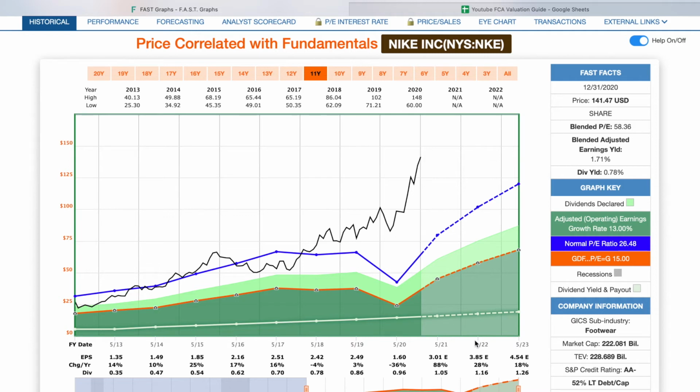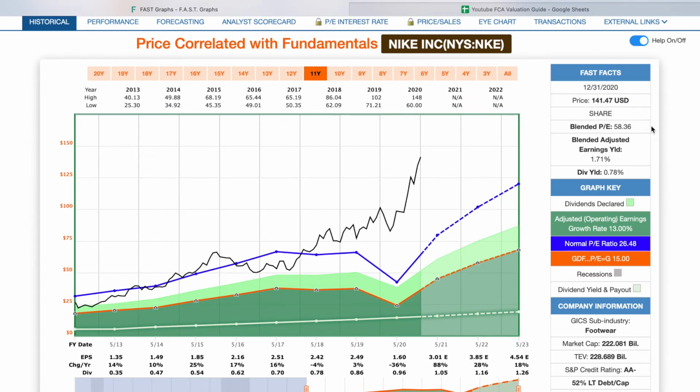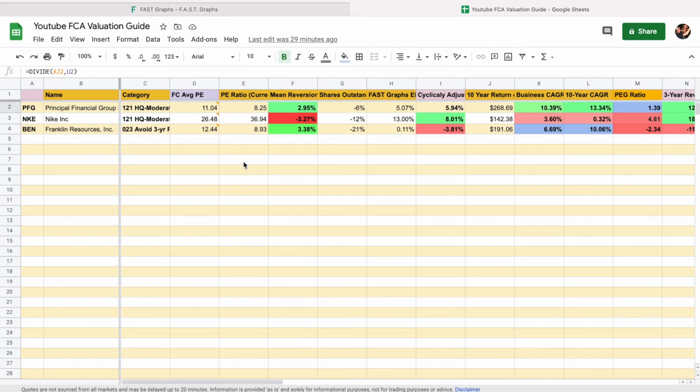Okay, so I'm going to go through the same process that I did before. The normal PE during this time was 26. Right now the PE is 58, but I'm going to use these earnings, so that's going to lower their PE down a little bit. So this is their long-term average, and instead of 58, if we use their future earnings estimates, currently they're only trading at a high 30s PE, but compared to 58, it's really only about 37. So it is expensive relative to the past, but it's not as expensive as it initially looks if you just use the current earnings or even the blended earnings.